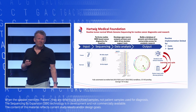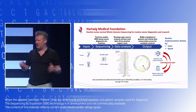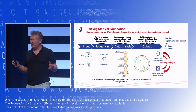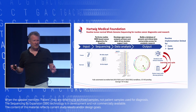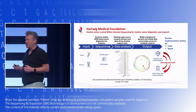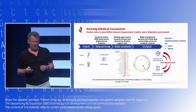What is hampering us to get towards routine implementation? Of course, it's new technology and it's a lot of data, but typically we're hampered by two main things. One is basically, this is too costly, and the other is that it still takes too long. So this is why we're always excited to explore new technologies to see if we can address these challenges.